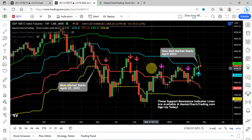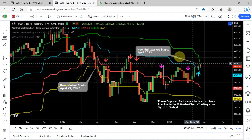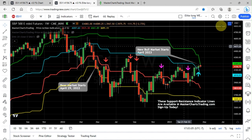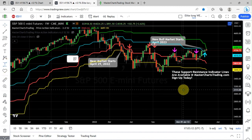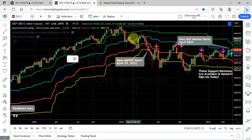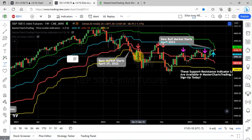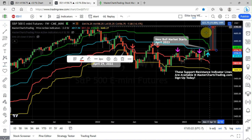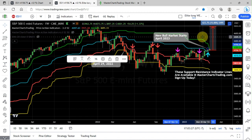In fact, looking at the weekly chart, notice that the indicators are curving down. We broke out. And if we look on the weekly chart, we can see that the all-time highs that were set in January of 2022 are not that far off. We're a mere 15% away. It sounds like a lot, but it's actually not that much.